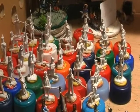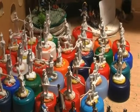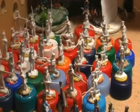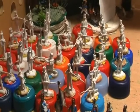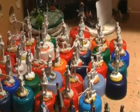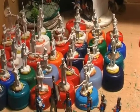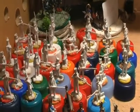So maybe I could do a couple more. I think I've still got, in fact, I know I've got enough figures for at least another two units, so I should be doing those as well. Would be nice to have maybe 10 line infantry units. So I'll now show you what I have been doing recently that I've just about completed.